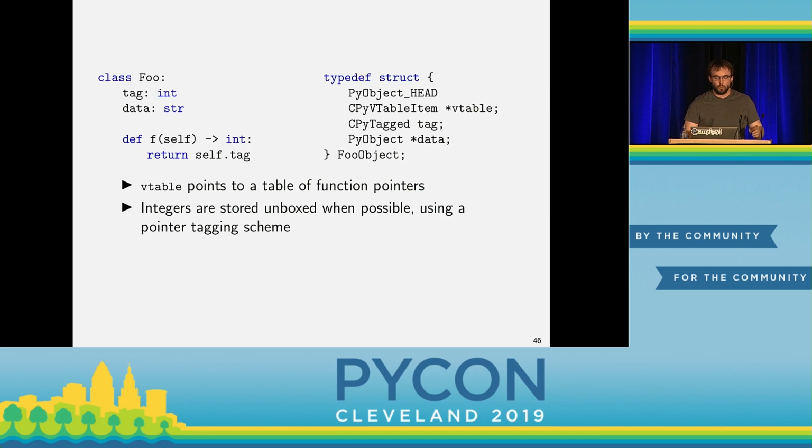But as an example of what kind of code we generate, the big thing we do is try to provide good data representations. So if we have this class Foo that, like our C example earlier, had a tag that's an integer and a data that's a string, we'll turn that right into a C object that's a Python object and has just laid out in the structure as C attributes a tag and data field. And then, as in the traditional compiler technique for doing method calls, we also include a virtual table of function pointers that includes all the methods on the class. So you can call those without doing dictionary lookups, just by indexing into that. To avoid the trap of having every integer object allocated on the heap and requiring lots of operations, we try to store integers unboxed, without an allocation and a pointer, using the traditional language runtime hack of using the low order bit of a pointer to indicate whether it's really a pointer. And that works pretty well.